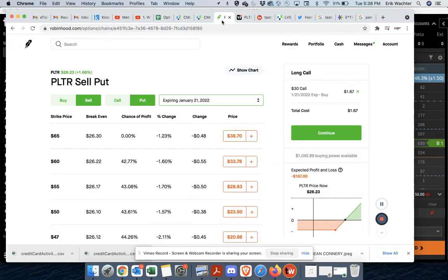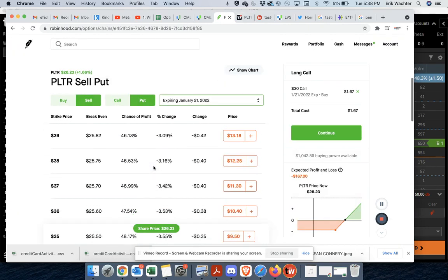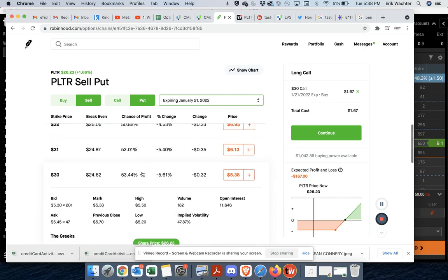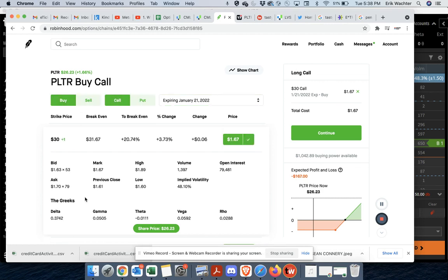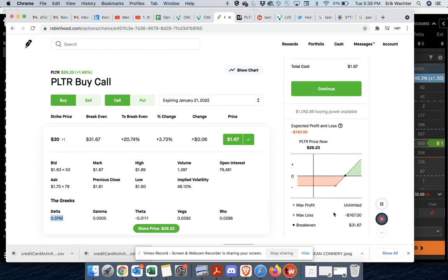So let's go over to see what that looks like. I already have that here. So it's a 30 strike call. Let's look at the delta on that. It's right about, that's a put, so let me switch over to calls. As you can see, the delta is close to 40, a little bit closer to 37, a little outside of 40. So let's look at our break even here. Our break even is going to be the 30 strike plus the debit we paid, so it's going to be 31.67, okay?